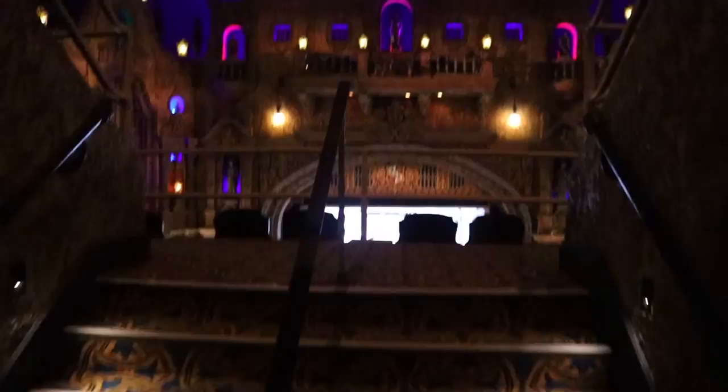This is my favorite part. So we're gonna look straight up at the night sky. Look at that. Look at the stars. 98 lights up there.